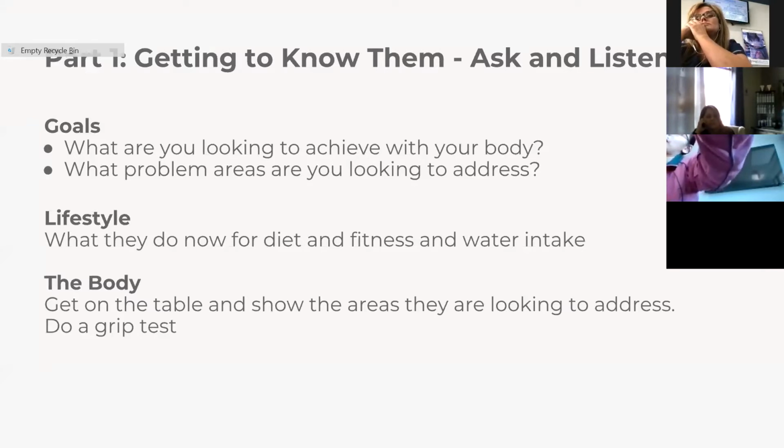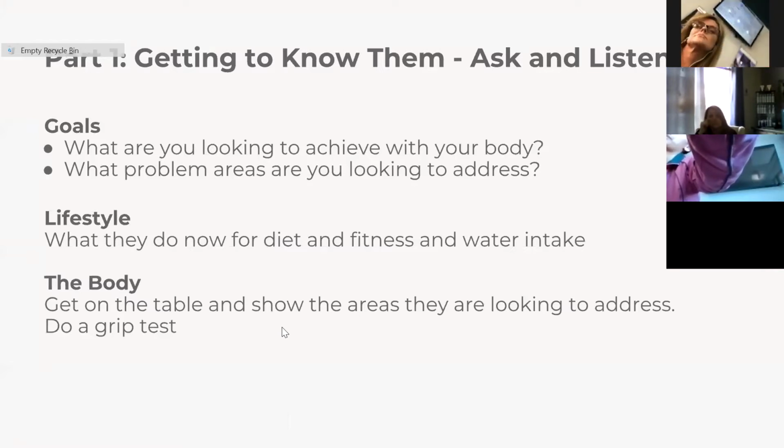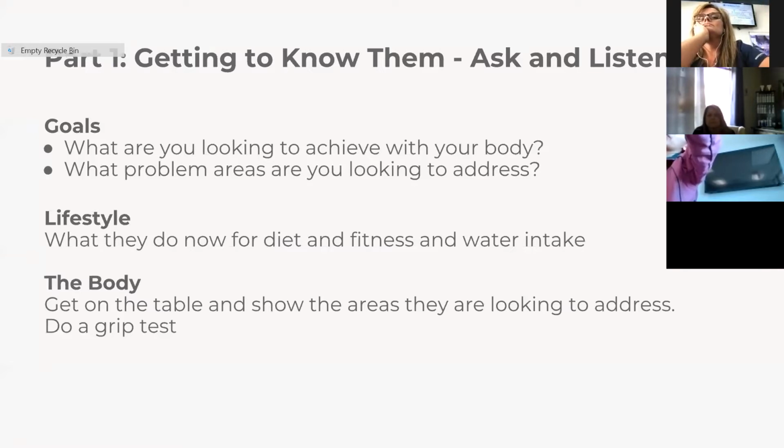So before you jump into, here's everything about Cryoskin, and give them all the information, we really recommend asking first, what are your goals? What are you looking to achieve with your body? What problem areas are you looking to address? And then just stopping and listening. The second piece to go into is their lifestyle. What do you do now for diet and fitness? What kind of water intake do you have? So you get a sense for how well this might work for them, what other things they are doing, and what expectations they can have from the Cryoskin, making sure that matches up. And then the final part on listening and asking is the body. So getting them onto the table and showing the areas that they are looking to address and doing that grip test that you all learned about in your trainings.